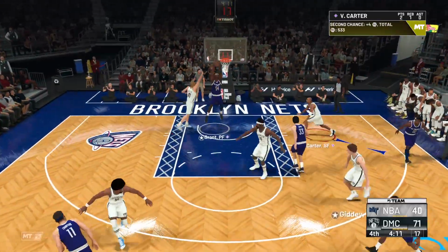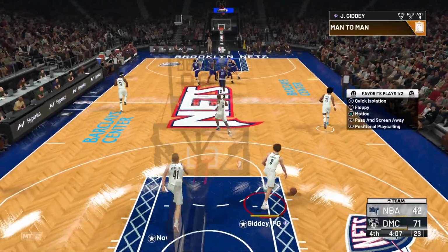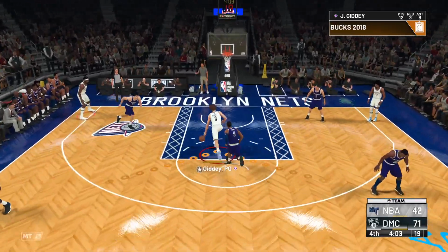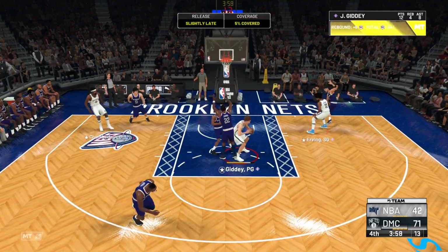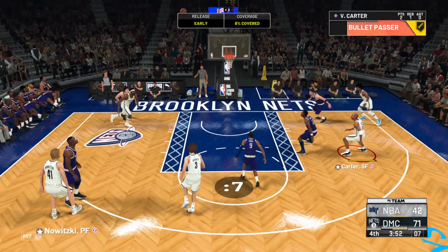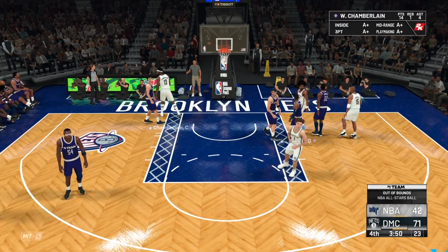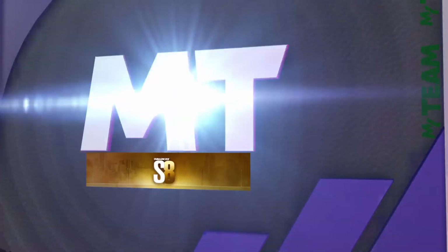Feeds it to Grant. And the dunk by Grant. And when you're open, Rondo finds you. Always has his head on a swivel. With the drive, here's Chamberlain. Offensive rebound. Carter inside the 3-point line. Nowitzki for 3. And it goes out of bounds. Last touch by Erving. Listen, turnovers happen. You've got to move on to the next play.